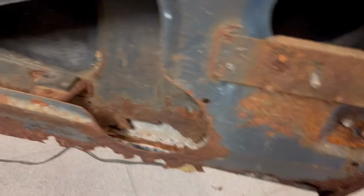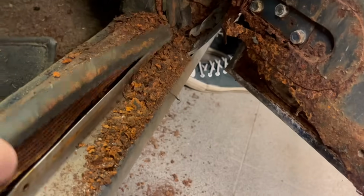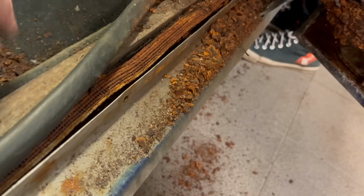So that door is basically gone completely, which probably means this is gone. It's quite clear. The sills. Been run. Not long.